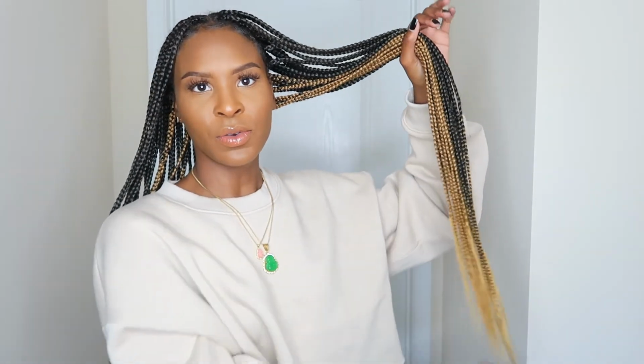So as you guys can see by the title, today I'm going to show you guys the different styles that I will wear with my knotless braids, and this is how they look. Let me show you guys. They're pretty much waist length or kind of like butt length, and they're ombre at the bottom, and at the back they have a little blonde.